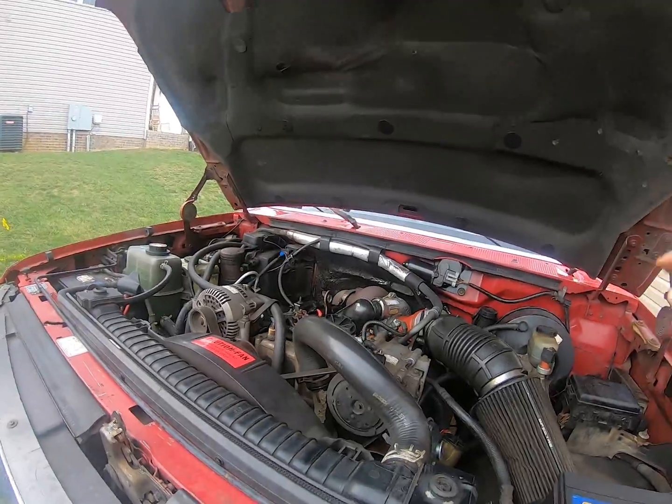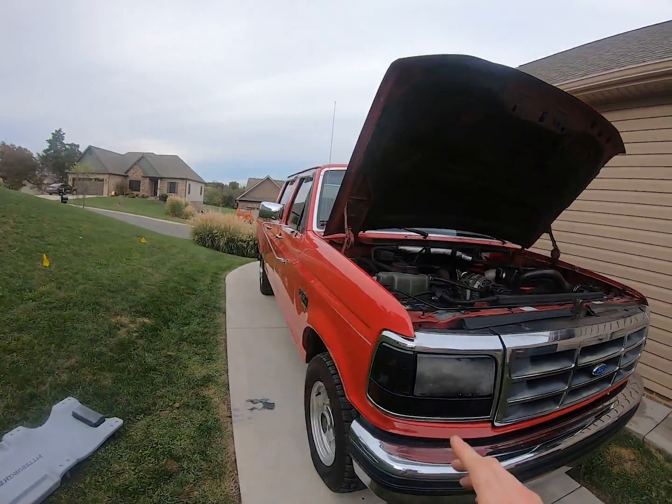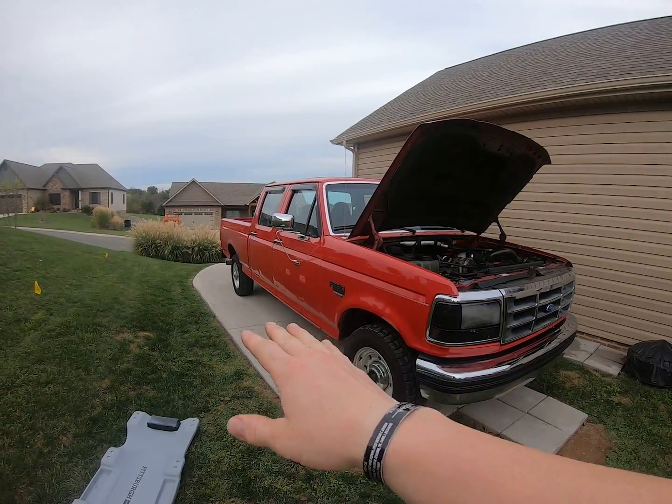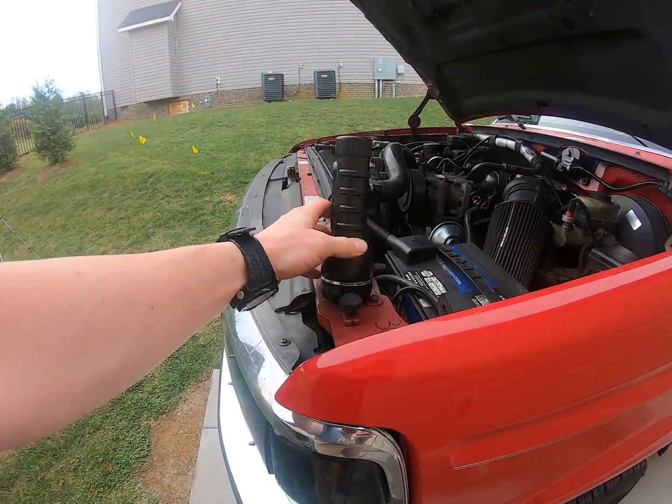So I've got all the donor parts to be able to replace all these body parts that are in messed up condition, which the only bad problem is that they are white, but I was thinking about repainting the truck anyways, so I'm not even that worried about that. Just leave the flashlight right there for just a second.